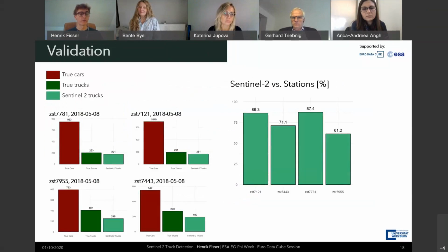And then what we see here is the result of that task. What is most outstanding, I think, is that the red bar shows the true cars, and that's actually much above the true trucks and also much above the Sentinel-2 trucks. So one could assume, well, maybe we see even cars, maybe they also get this outstanding reflectance pattern, but this suggests that this is not the case, and we are actually targeting trucks, and also we are actually getting close to the numbers that really pass by according to that validation method. So we see that a mean 78% of the trucks were also recognized based on the Sentinel-2 method at these 4 stations.